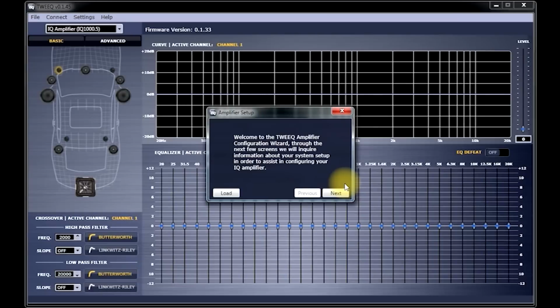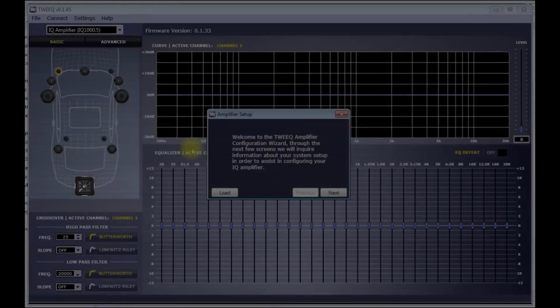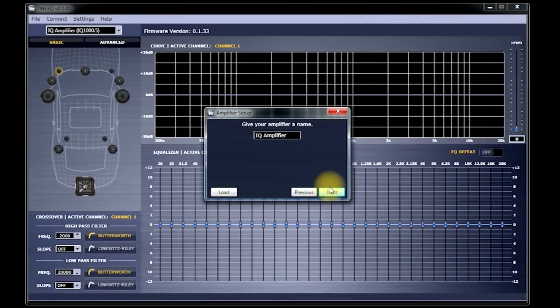Now, if everything has been connected properly, the yellow LED next to the GUI port will be lit. If that LED is not lit, please check your connections and re-execute the Tweak software. You should now see the amplifier setup screen as well as the name of the amplifier you have connected in the top left-hand portion of the Tweak menu. Click Next. This is where you'll give your amplifier a unique name.